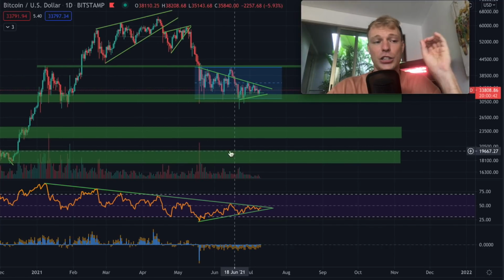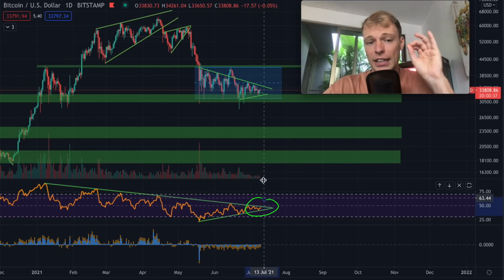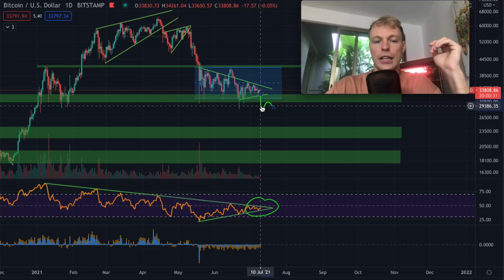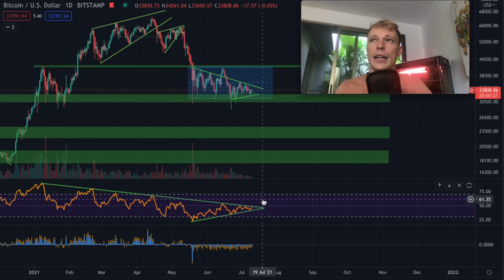An invalidation for me would be a break of the uptrending support in the RSI on the daily time frame, and a decisive break of 30,000 US dollars with retest. That would for me be a decisive break, and I would be turning bearish on Bitcoin then, also because we have been breaking below the 50-week moving average.